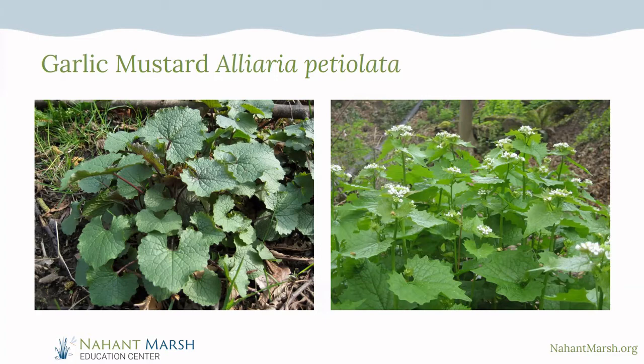So garlic mustard grows in these little rosettes. They do tend to have that red stem and then kind of a heart-shaped leaf there that has wavy, serrated edges. Right now, the plant looks like this one on the left, okay? And this is when you would want to harvest it. You can dig up the entire plant, and I would recommend doing so because this is an invasive species. Removing the entire plant would help to reduce the spread in that particular area.